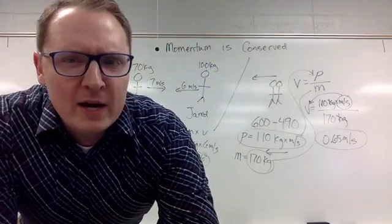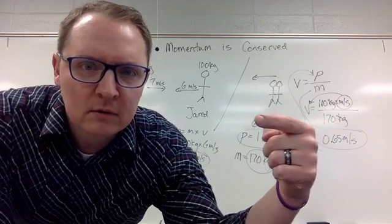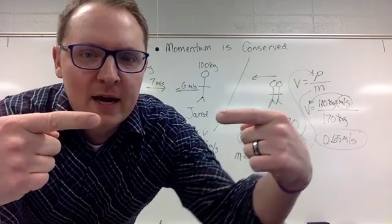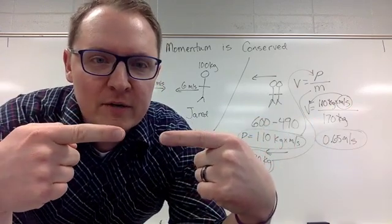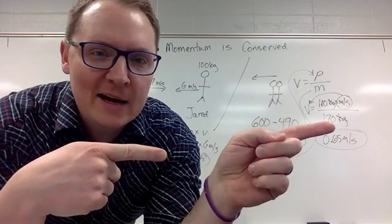Some of you might be asking, why did we subtract their momentums? Well, remember we had Terry moving this way, and we had Jared moving this way, and those are vectors. When they're in opposite directions, we subtract. If vectors are ever in the same direction, then we add them up.